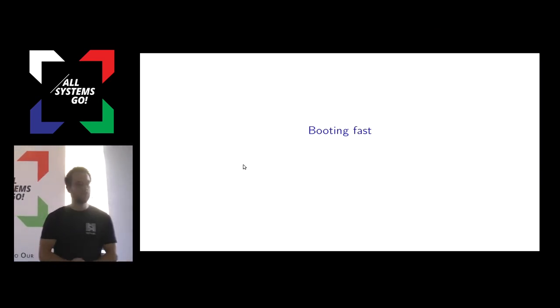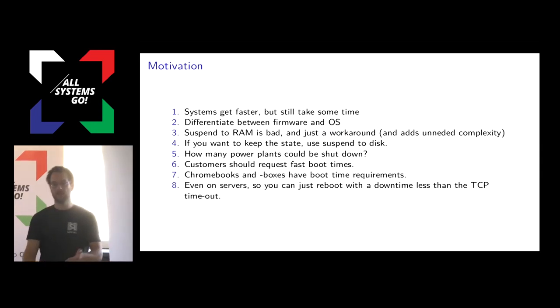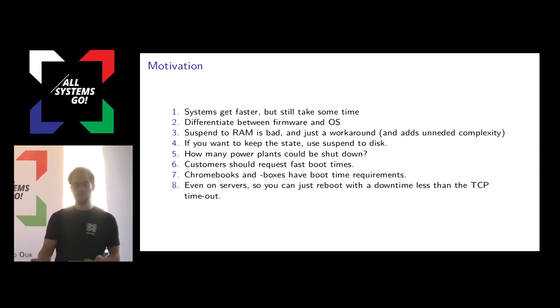Okay, now to booting fast. So that was the overlap. That was a good start, the demo for booting fast. So it's possible, right? And it's strange. The system is 7 years old, and systems have gotten faster and faster, and my laptop still boots slower than this device. So why don't customers want this?